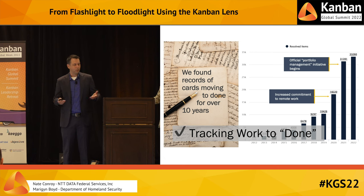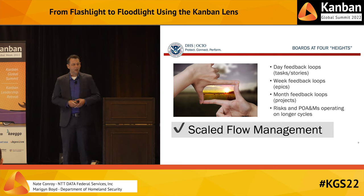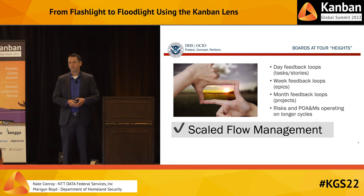That showed us that people knew how to track work to done, and they knew what done was. We also found that all of the existing work fit one of four heights, and it corresponded to feedback loops for days, weeks, months. There are also risks and plans of action and milestones in the government that tend to operate on longer cycles. The primary terminology that they use for this is tasks and stories, epics, and projects. So this signaled an ability to scale flow management at multiple heights, even if they didn't call it that.